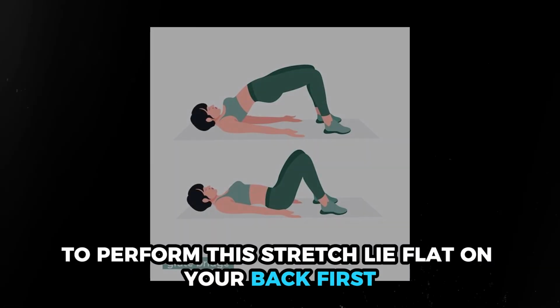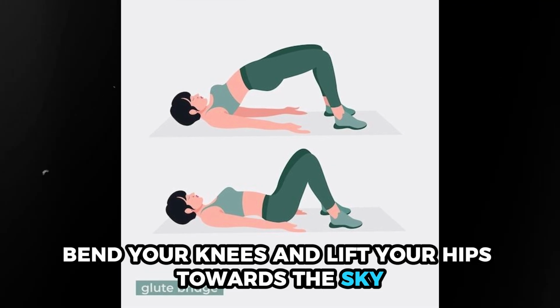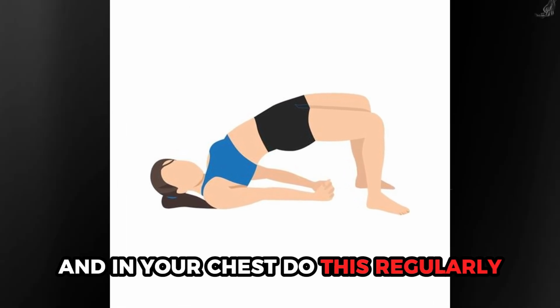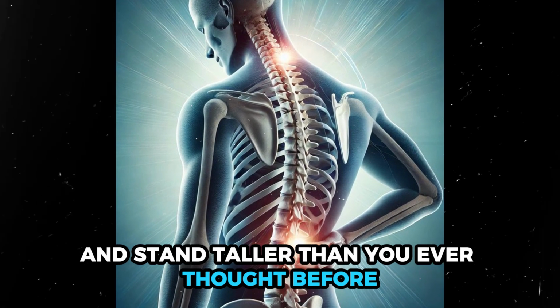growth. To perform this stretch, lie flat on your back first, bend your knees, and lift your hips towards the sky. You will feel the stretch along your spine and in your chest. Do this regularly, and you will create more space in your spine and stand taller than you ever thought before.